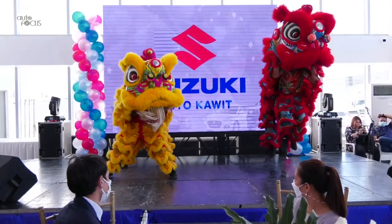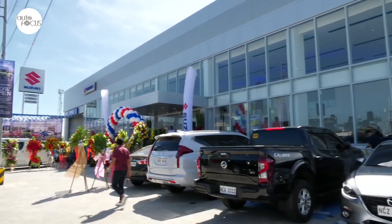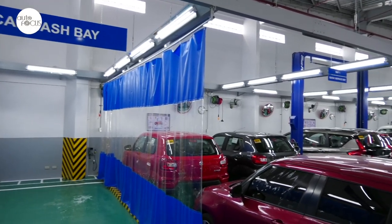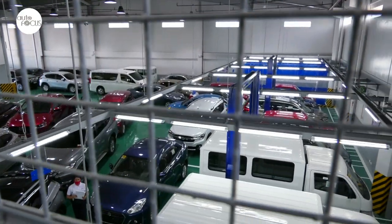technology. The newest of Suzuki Philippines' network of 72 distributors and service centers nationwide can be found along Antero Soriano Highway in Barangay Batong Dalig in Kawit, Cavite. Sitting on a 2,000 square meter lot, Suzuki Auto Kawit features 6 service bays and a 360 square meter showroom for 6 vehicles, with facilities and design strictly adhering to the brand's corporate standards.